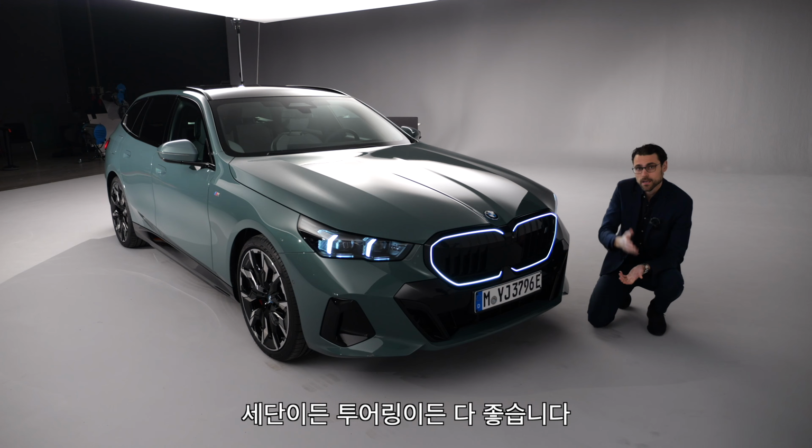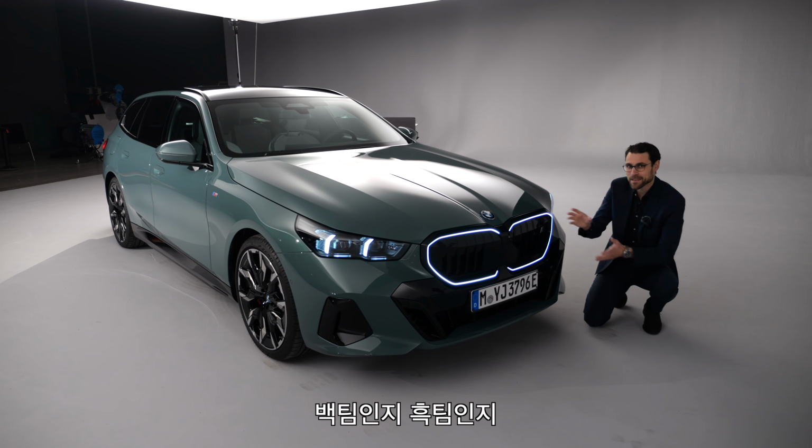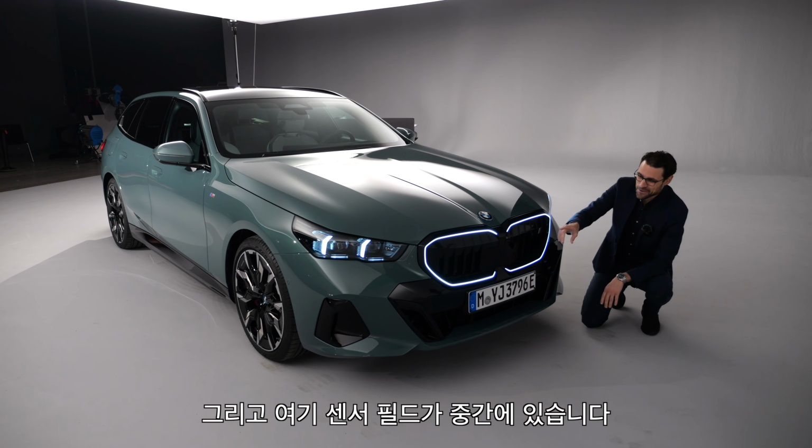What I personally prefer, so I think when it's too dark, too sinister, I think it's a little bit too much. So I prefer more the base version look of the new 5 Series, no matter if sedan or touring. Tell me in the comments if you agree or not, if you're team dark or team bright. So, and then here the sensor field is in the middle part, really large, front camera. This and the i logo if you have the electric version, but other than that, it's more if you pick the M Sport Pack, M Sport Pro or the base version, how it looks in the front.